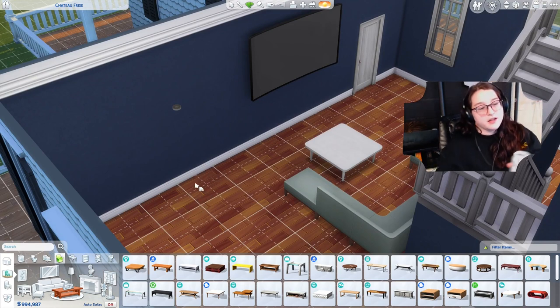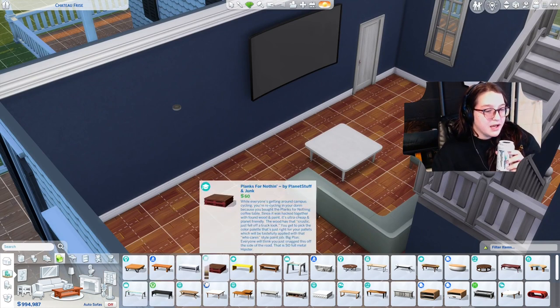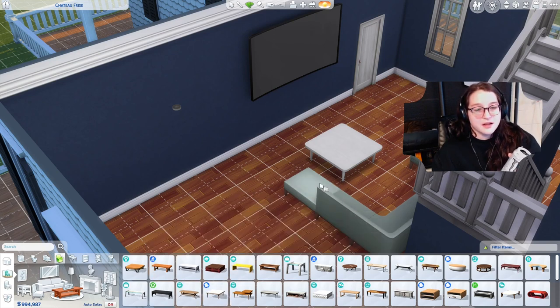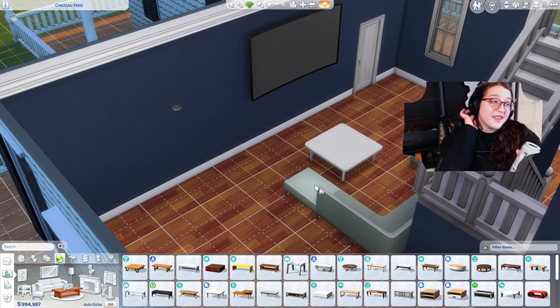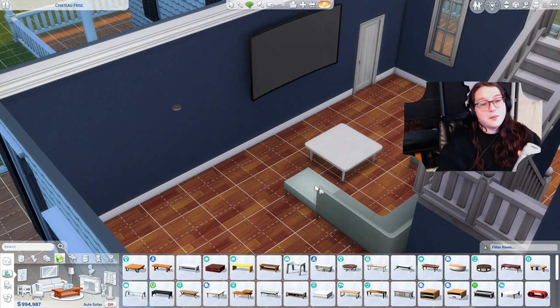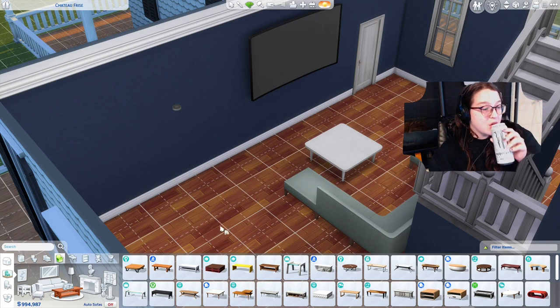Dream Home Decorator has some really good furniture. So I bought Dream Home Decor. Obviously, I'm using it. I have yet to actually play in live mode with it. I've been building a lot, right? So I haven't been Dream Home decorating a lot.